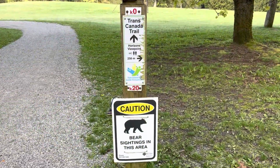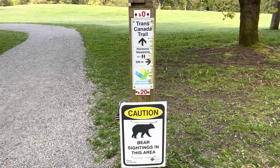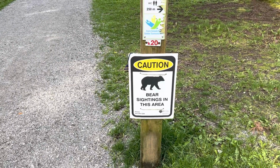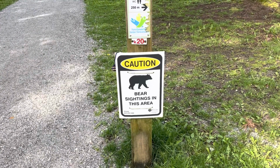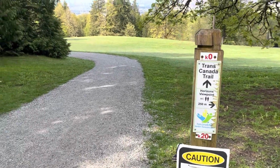This particular part of the Trans-Canada Trail is on a loop. This is kilometer 0 and it's 20 kilometers long. As we can see, there's bear sightings in the area. I don't know how recent this sign was put up, but let's hope that we don't see any today.